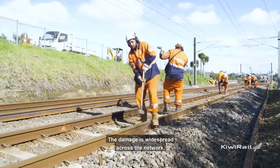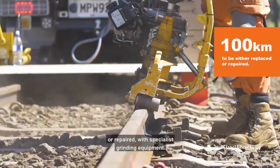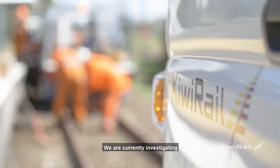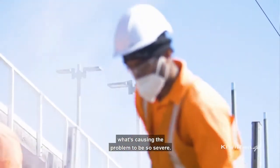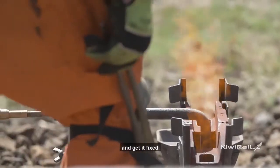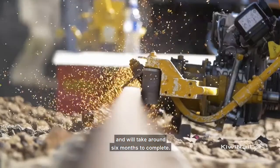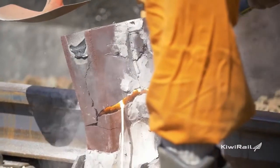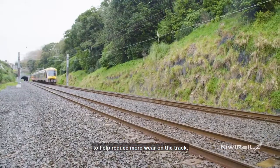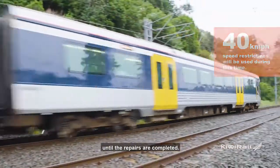The damage is widespread across the network, with about 1/4 of rail needing to be either replaced or repaired with specialist grinding equipment. We are currently investigating what's causing the problem to be so severe. While we're looking into that, our main priority is just to get on with the work and get it fixed. This is going to be a big job and will take around 6 months to complete. Speed restrictions are in place across the network to help reduce more wear on the track and ensure trains can continue safely until the repairs are completed.